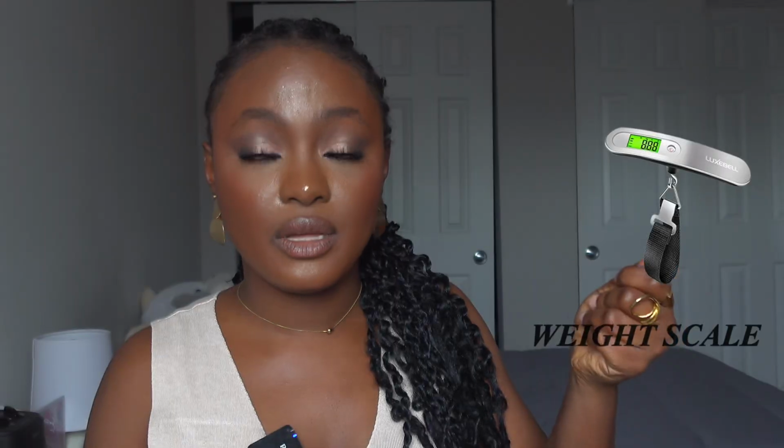You also want to check the airline that you're flying with, especially their baggage allowance. Most airlines give you 23 kg for 2 bags. Some airlines give you only a 23 kg bag allowance, so make sure you check that. Also, buy the weight scale we use for weighing the box. I've used it a couple of times in my videos, I'm sure you've seen it. So make sure you get something like that to help you weigh your bag before you get to the airport, even though at the airport they will still weigh it.